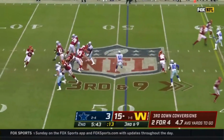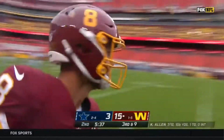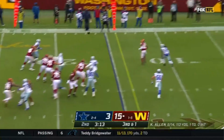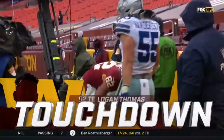Here's one for the highlight reel for Kyle Allen, scrambling around, escapes the pocket, and runs for a first down. Shushing his own crowd, the Redskins offense is clicking today and they capitalize on the good field position. Kyle Allen throws a touchdown to Thomas. The Dallas defense shredded once again.